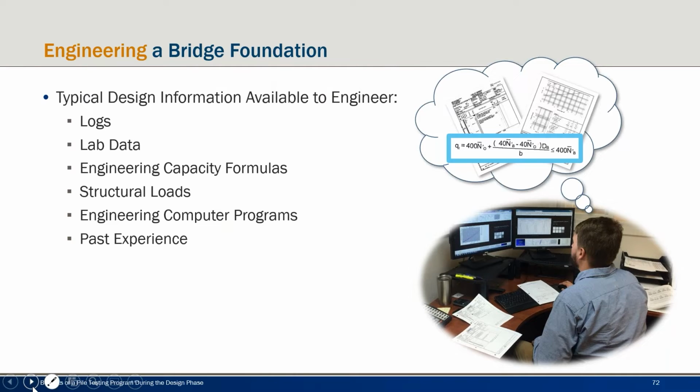We have engineering capacity formulas. And from my experience, the formulas are based on either sands or gravels or different types of materials in different areas. And so we have to be careful with the formulas we use because, for instance, here in Montana, we have conglomerates of materials that sometimes don't apply to any of those formulas, or we have to use our engineering judgment again on what to use.